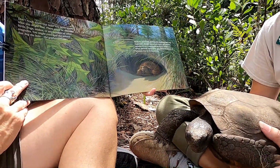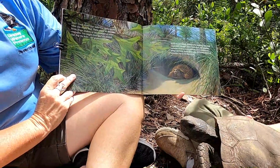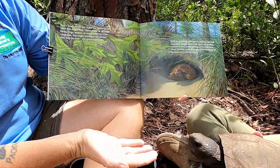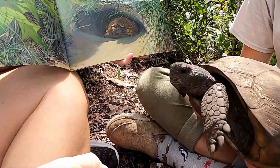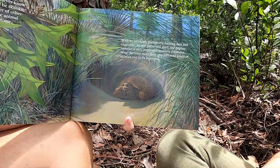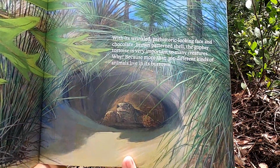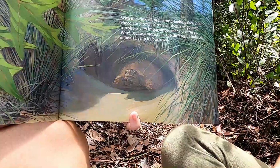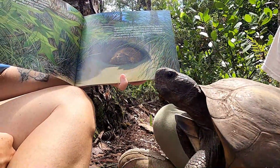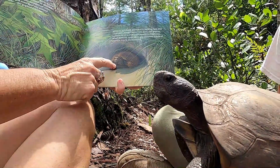Don't reach down that hole. You never know what you might find. There could be skunks, birds, frogs, snakes, or any number of other creatures. You might even find the animal that dug the hole, the gopher tortoise. With its wrinkled prehistoric-looking face and chocolate-browned patterned shell, the gopher tortoise is very important to many creatures. Why? Because more than 360 different kinds of animals live in its burrows.